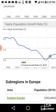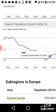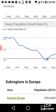So we're going to look at year 2000. Year 2000, Europe is still below that 0.0 line and the minus 0.02%. That is not even 20 years ago. We're approaching 20 years. So do you see where this is going?